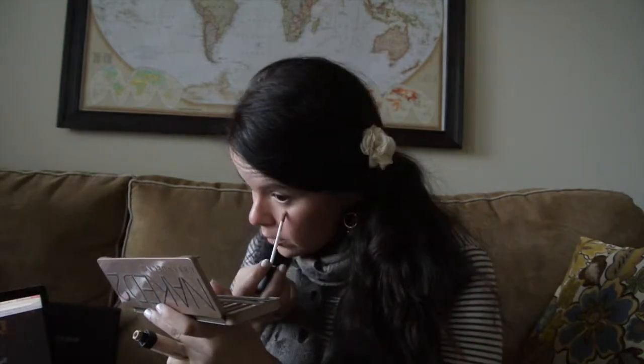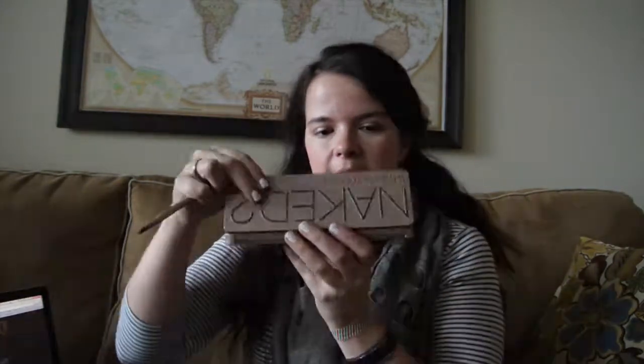So to upgrade the look for night, I'm just going to touch up any spots with the concealer where it's worn off. And then I'm just going to add a little bit more blush. A little bit of highlighter on my cheek because I didn't put any on this morning. And I'm just going to use Booty Call, which is from the Naked 2 palette.